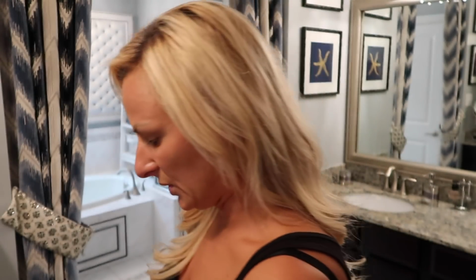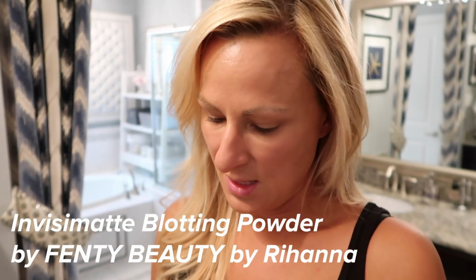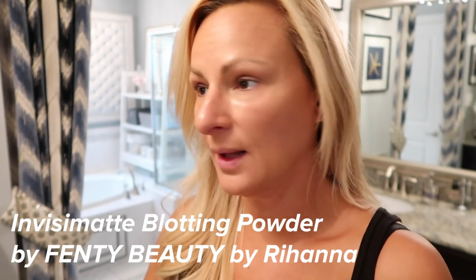My makeup routine in the summer is really basic, truly basic. So I like FENTY. It is the Universal Invisimatte. I like it just to kind of take away some of the shine. I know I'm using an illuminator, but even with the Invisimatte, I still get the illumination and it just makes me feel less oily. I feel like I look oily all the time because I do have oily skin.